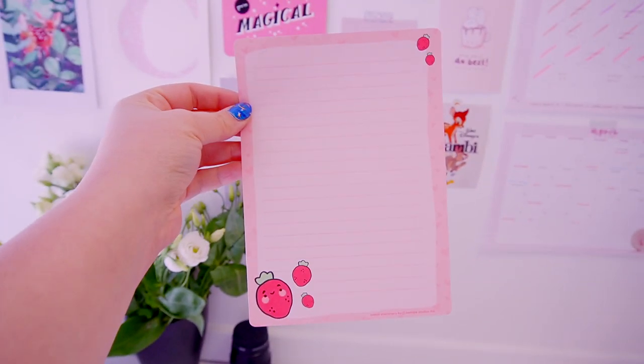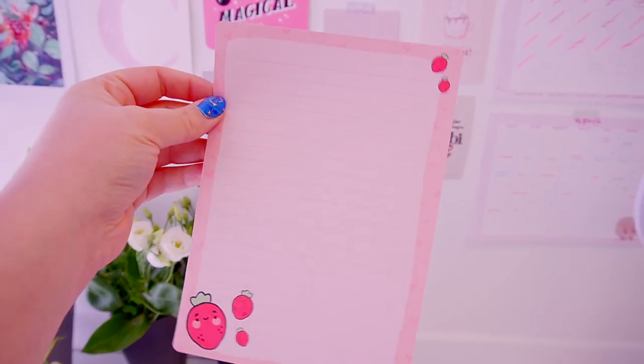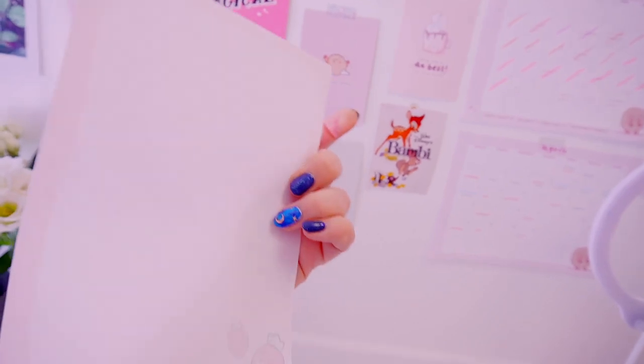And let me know if you would like me to supply actual pads of these. I think I will eventually. But for now, they'll be available to download and you can print it out yourself at home. And just chop them out with some scissors.